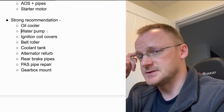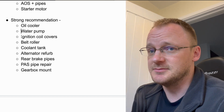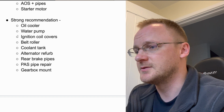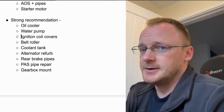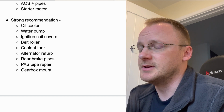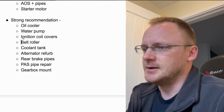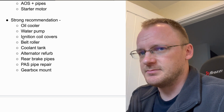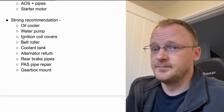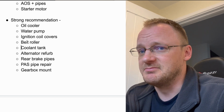Ignition coil covers, that's just the plate that goes over the ignition coils. Mine are original, they're present, but they're starting to look a bit tired and a bit corroded, I think, so that's fair enough. Belt roller, again, I think if you're doing stuff at the front of the engine, or is it the back on a Porsche, I don't know, then fair enough. Belts, rollers, whatever. Coolant tank, mine's original, and it's virtually brown, so definitely putting a new one of them in.